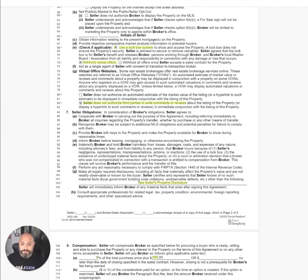This is going to be on paragraph 7. I do write in here, as we did mention, make all legally required disclosures, including facts that materially affect the property value that are not readily observable. So I actually put in here, see seller's property disclosure. Once they sign the listing agreement, I give them a blank seller's disclosure for them to fill out. We are not allowed to fill that out, so I want them to fill that out.